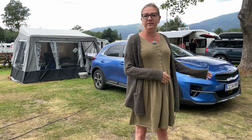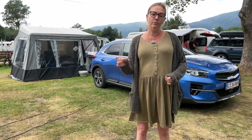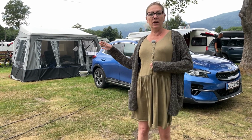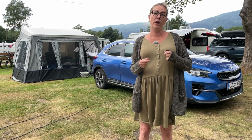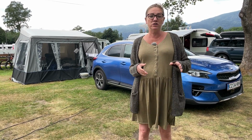The funny thing is, this is a plug-in car, a hybrid plug-in, and when we started at the top it had 10% power on the battery. When we landed down in the bottom of the Trollstigen, it had 27. The good thing is it charges on the way. When we drive down and use the motor brake and we use the brakes, it charges all the way down.